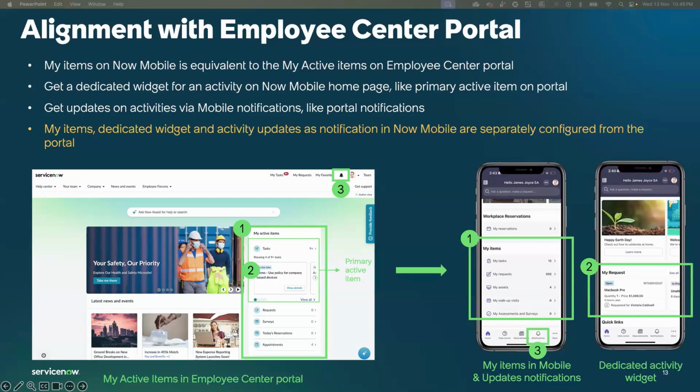One very important thing to note here is that we see all these three experiences being aligned with Employee Center, but neither of them shares any configuration with each other. Meaning, if you configure these three things for the Employee Center portal, they will not be automatically available in Now Mobile. You will have to separately configure all these three things for Now Mobile as well. So the portal and Now Mobile do not share configuration with each other.